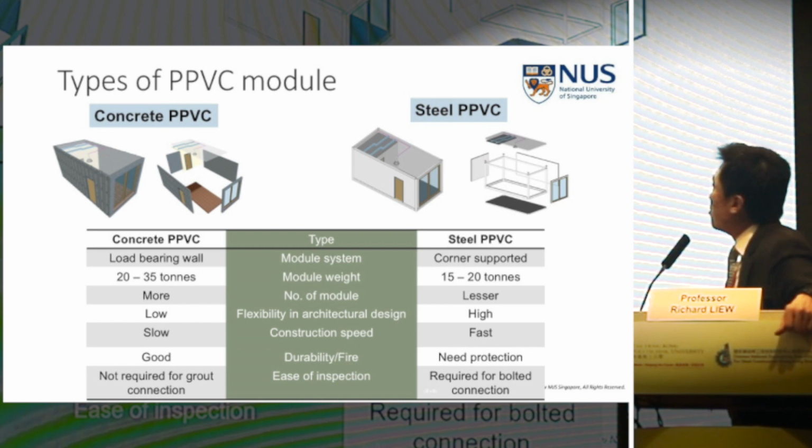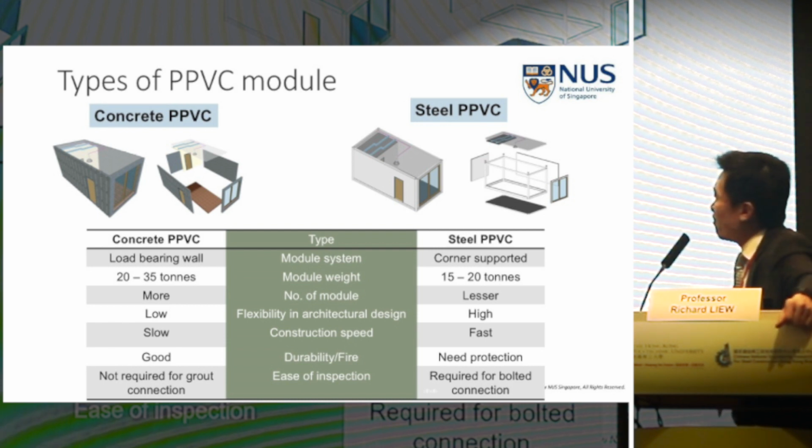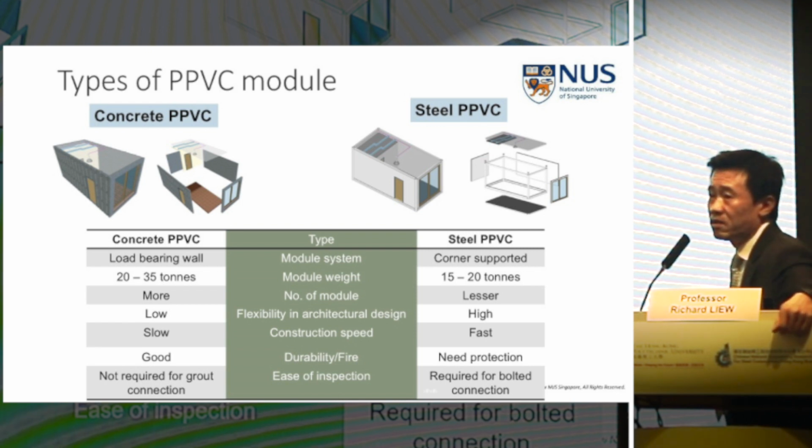There are two types of PPVC module that we are looking at. One is the concrete PPVC, the other is the steel PPVC. They have advantages and disadvantages. Mainly, the concrete PPVC is connected by walls; the two vertical wall panels are load-bearing panels connected together. The steel PPVC consists of four columns at the corners, and you have to connect the four columns, both horizontally and vertically. Concrete PPVC is usually heavier, 20 to 35 tons, depending on the unit size. Steel is relatively light.